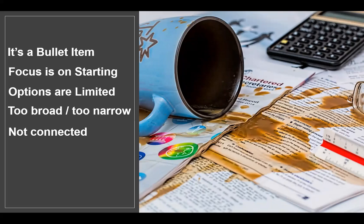Number two, when tuition assistance is utilized, the focus is on the starting point. It's about dotting the I's and crossing the T's of the intake, making sure you're qualified and that you filled out the right forms, as opposed to the outcomes you want to achieve individually, tactically, and strategically. And so when it's only about paperwork, it's not nearly as exciting or interesting or useful for employees.